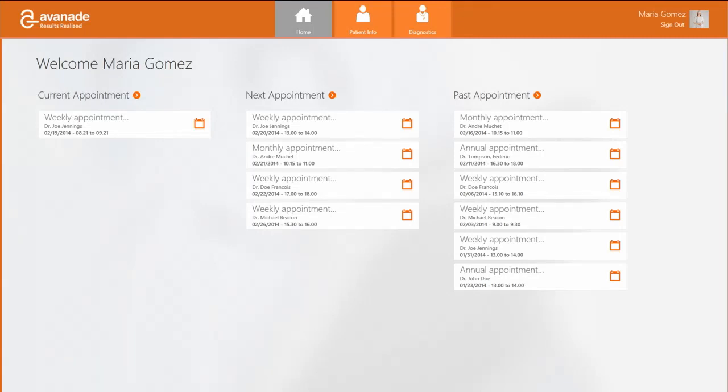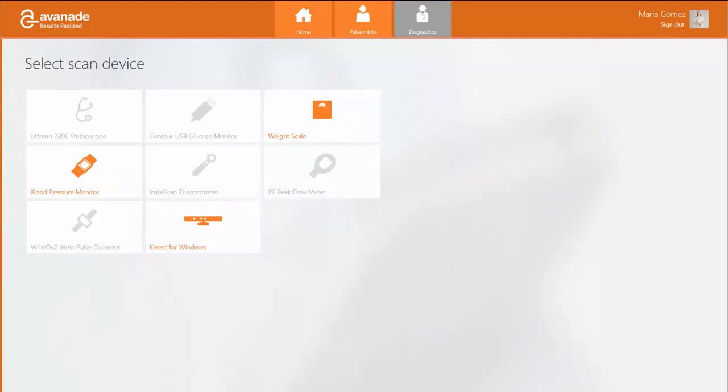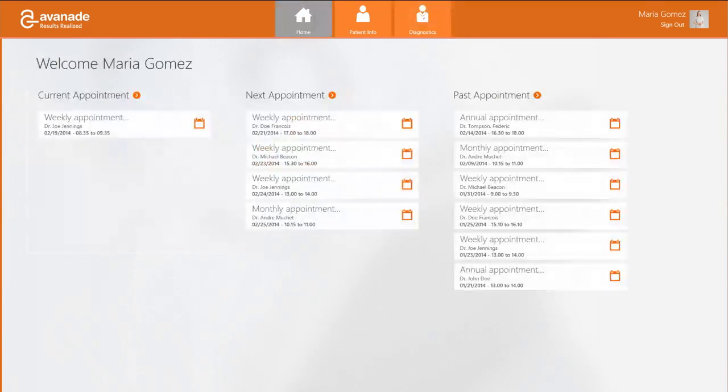So Maria's coming to the kiosk here, and she can see up top here her patient information that's coming from the EMR system. And we can work with really any EMR, even the most difficult one that's been labeled Fort Knox for the past 10 years. There's a diagnostics tab here that shows the devices that we've enabled for this pod. And so with each medical center or clinic, we're enabling different types of devices that they interact with. In this case, I've got a Connect device up top, a blood pressure monitor on the right side, and we'll be using those for the demo today. So Maria, if you wouldn't mind, just go ahead and join your weekly appointment.